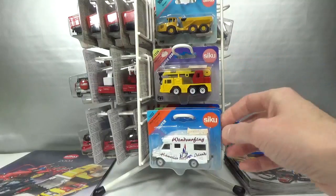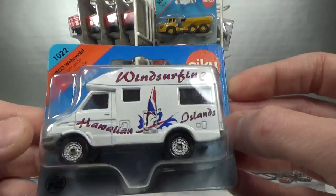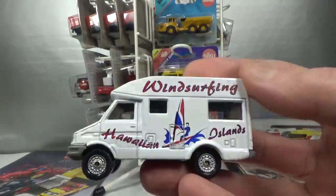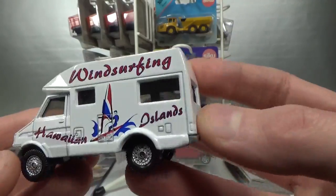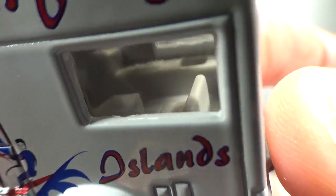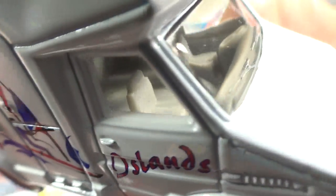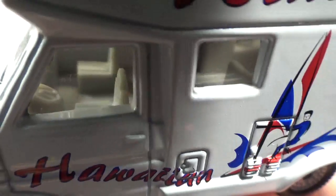And we continue. This is the Ivico Doormobile. Now, I already have this one loose. Windsurfing Hawaiian Islands. It's got a pretty detailed interior. So you got the kitchen area on the right side, and then the dining room on the left side. And then, yeah, steering wheel is kind of a plastic post. I think that's where Hot Wheels learned to do that.